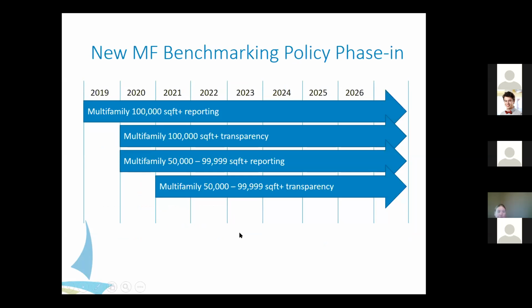Unlike the commercial buildings, the city has taken a phase-in approach with the multifamily residential buildings, starting with the largest buildings and allowing them a grace period of 1 year before their data becomes public. This year, 2020, buildings with area 100,000 square feet and over will have their data become transparent because they already benchmarked their building in 2019. So this is their second year, and their data will be publicly released for the first time.